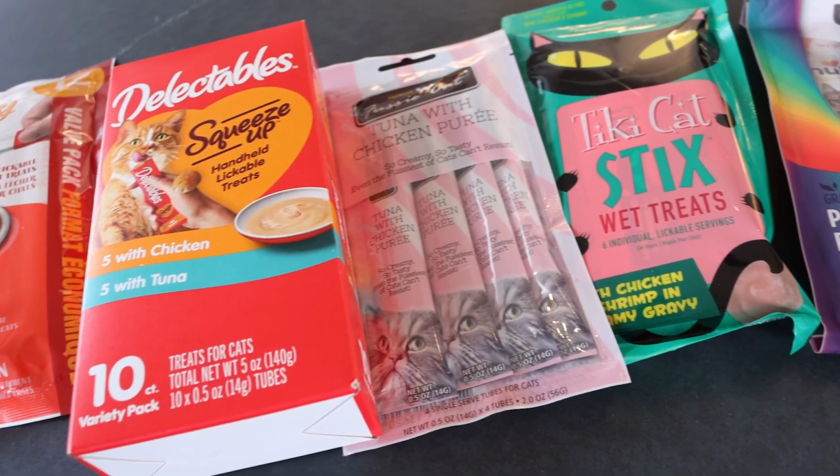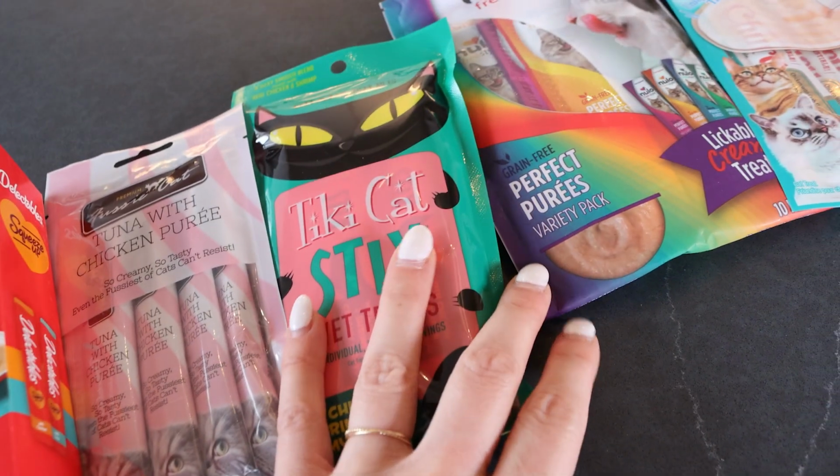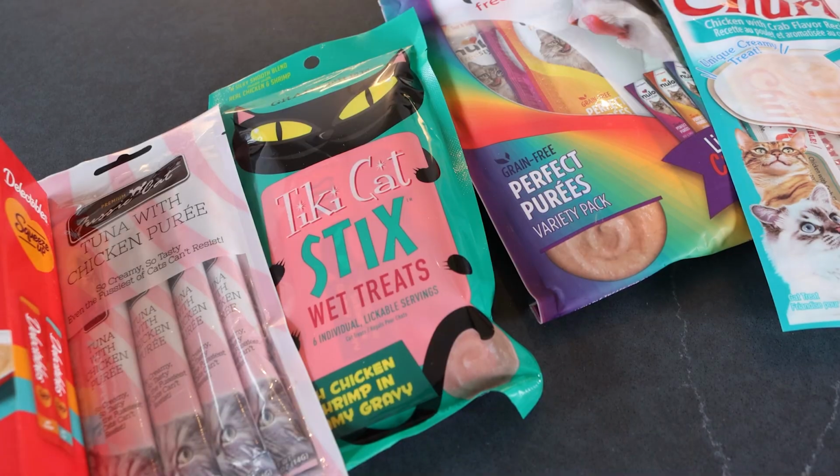Additionally, it's recommended by the Cornell College of Veterinary Medicine and other veterinary sources that I could find to keep calories from treats to under about 10 to 15% of overall calories in a cat's diet. So let's call it about 10% to be safe. What that means is for a 10-pound cat, they really should not be eating more than 25 calories of treats per day. So definitely keep that in mind when we're looking at the calorie counts of the treats that I'm going to be reviewing with you all.